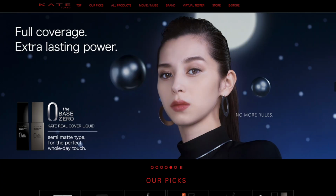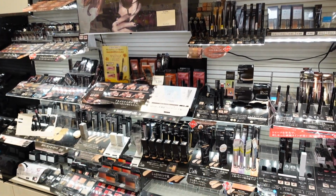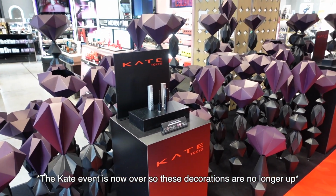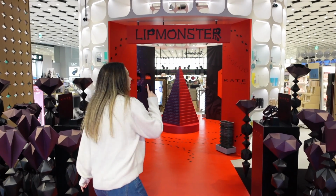So when you first walk in, at the moment, they actually have a collab with Kate Tokyo, which is a really famous Japanese brand that does makeup that is kind of available in most drugstores in Japan. So as you can see, they have this place fully decked out. Usually they don't have all these decorations, but they're doing this campaign at the moment and highlighting a lot of their products. So let's go on through.